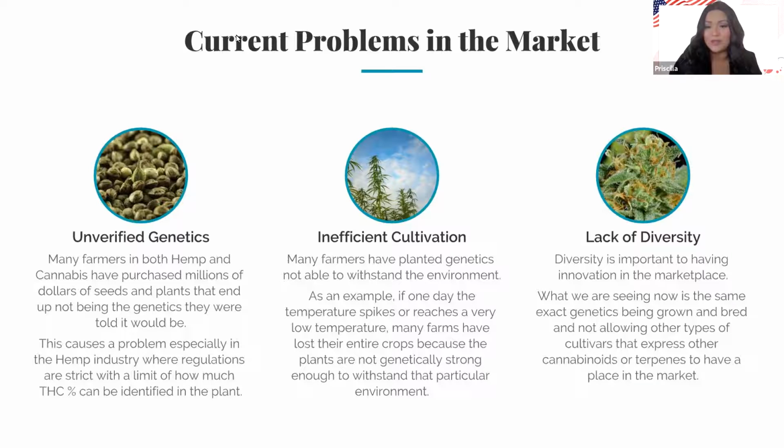And another problem that genetics can also cause, if we don't really focus on understanding the importance of genetics, is the lack of diversity. Diversity is very important to have innovation in the marketplace. What we're seeing now is the same exact genetics being grown and bred all across the United States. Everyone's growing the same sort of genetics, which will drive down the price of the product that you are actually growing on the cultivation side.